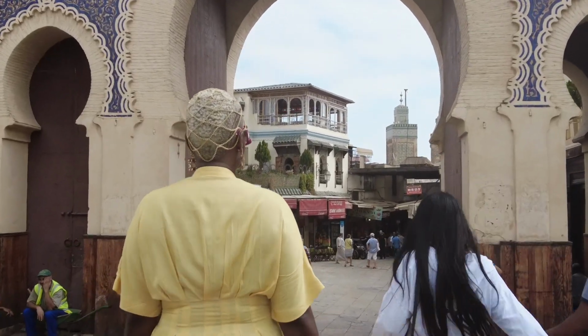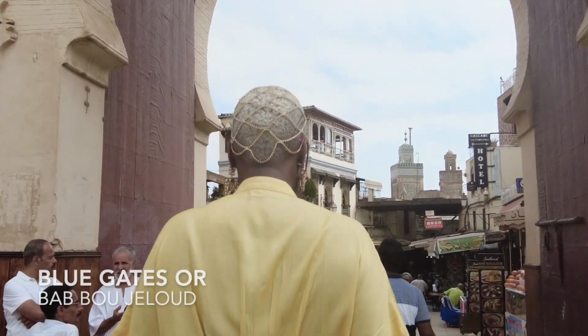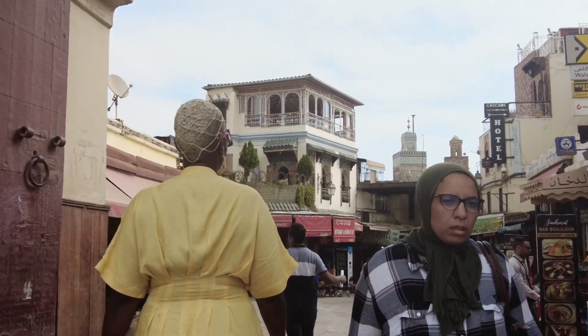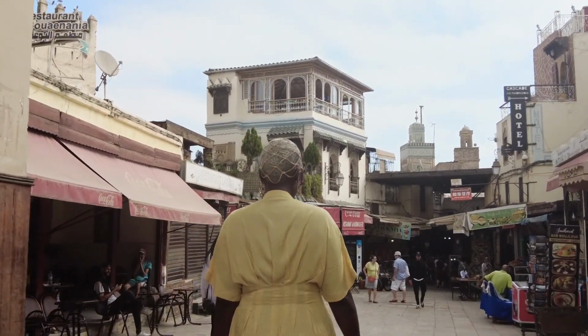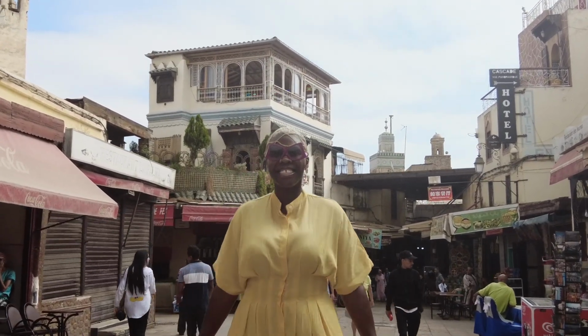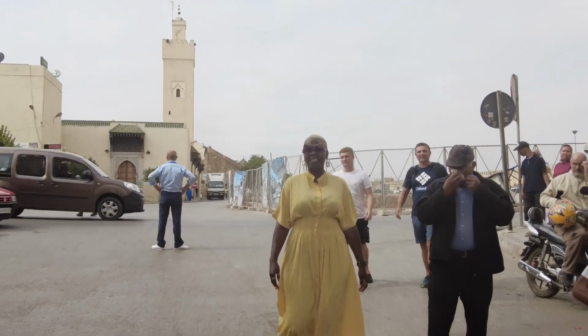Here I am entering one of the main gates in the Medina of Fes. It is called the Blue Gates. I find it really cool that one side is blue, which means royalty, and the other side of the gates is green, which means peace. Out of all 17 gates, this is the most popular and busiest entrance.